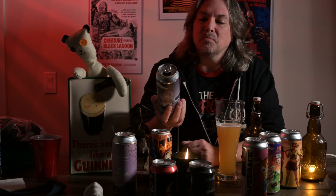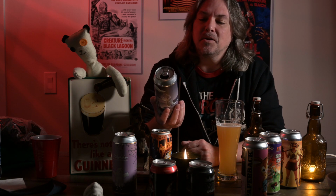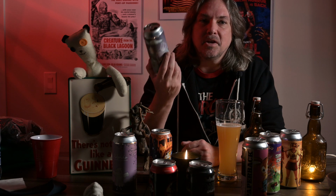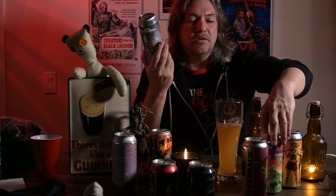So this one's the Blunderbore. It's a hazy double IPA, 8.5%. Double dry hopped with Brambling Cross, Azacca, and Mosaic. This is a really great beer, like really flavorful. You know, I think the Paperback beers tend to be a little bit more on the bitter side if you like that kind of IPA.